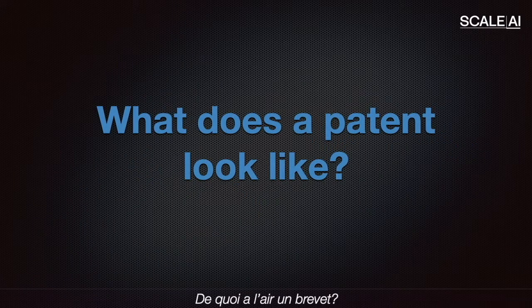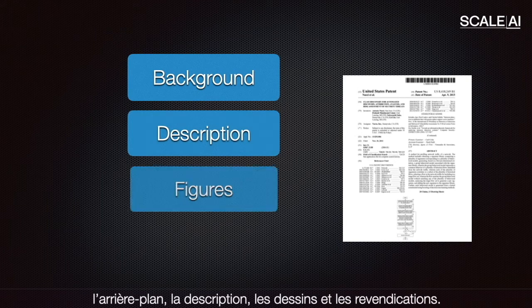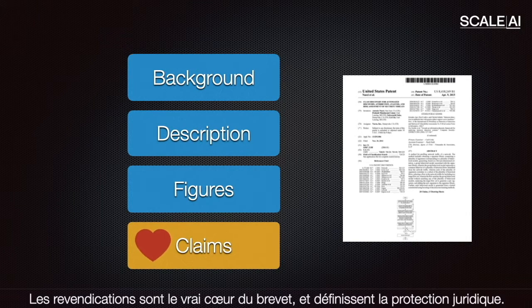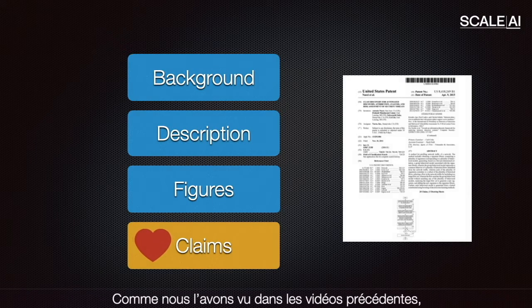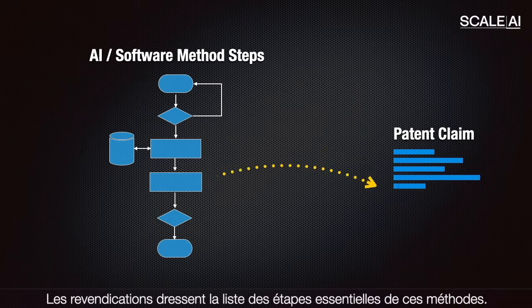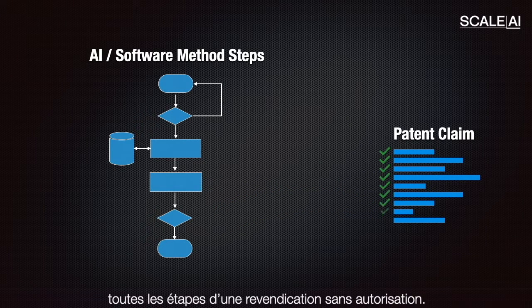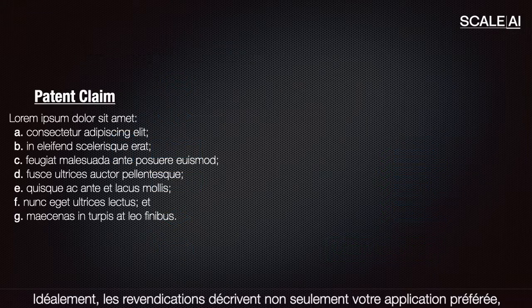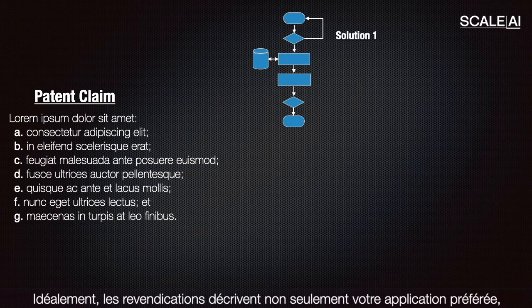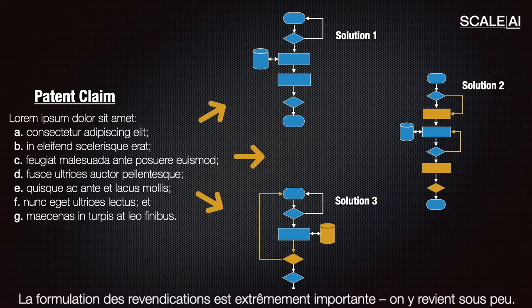Let's start with what a patent actually looks like. It's a document with several key sections, like the background, the description, the figures or drawings, and the claims. And it's the claims that are the legal heart that define the protection of the patent. As we saw in past videos, AI and software are patented as methods, so the claims list the essential steps of these methods. And patent infringement occurs if someone performs all of the steps in the claim without the owner's permission. Ideally, these claims are written to describe not only your preferred implementation, but also permutations of your method as well. And the wording of the claims is extremely important. More on this in a moment.